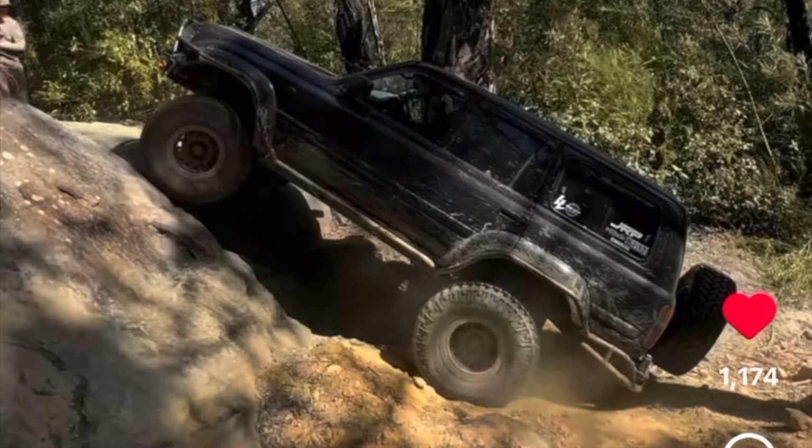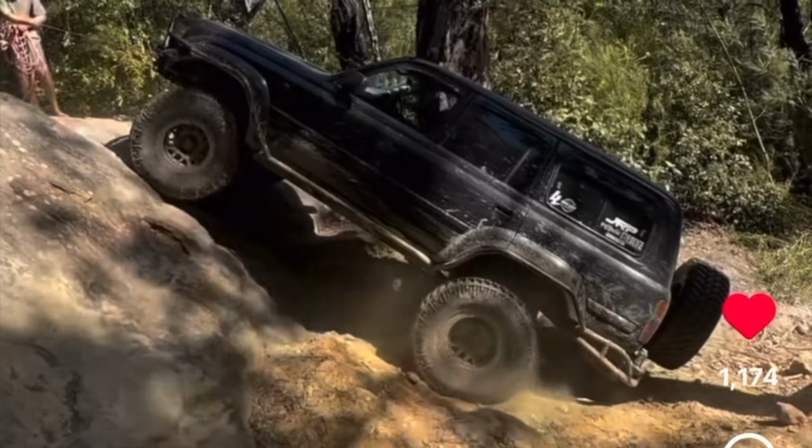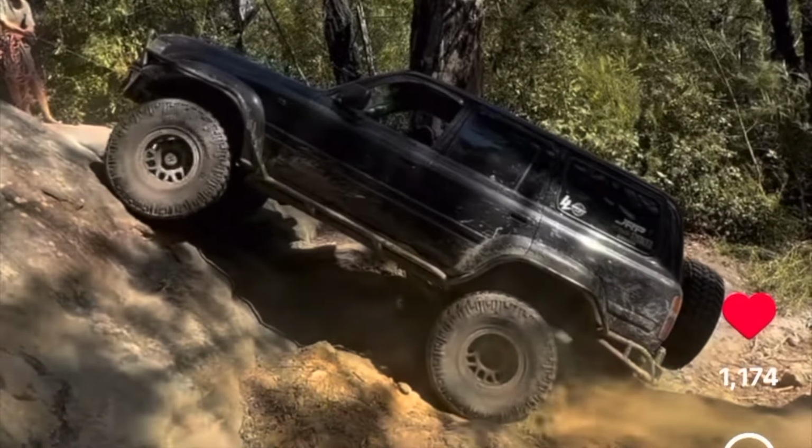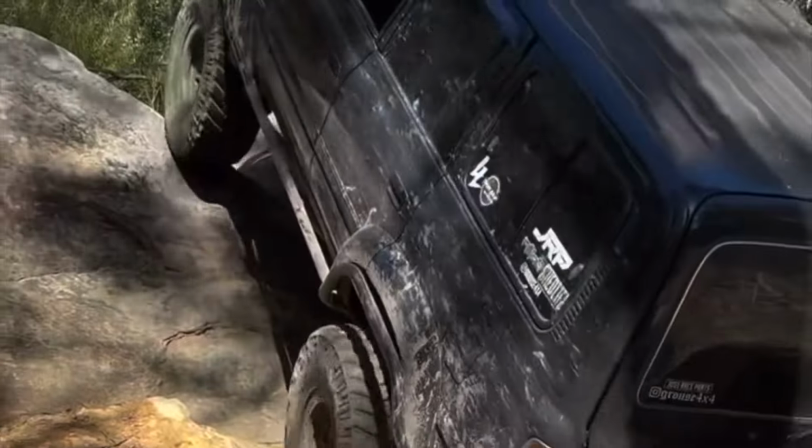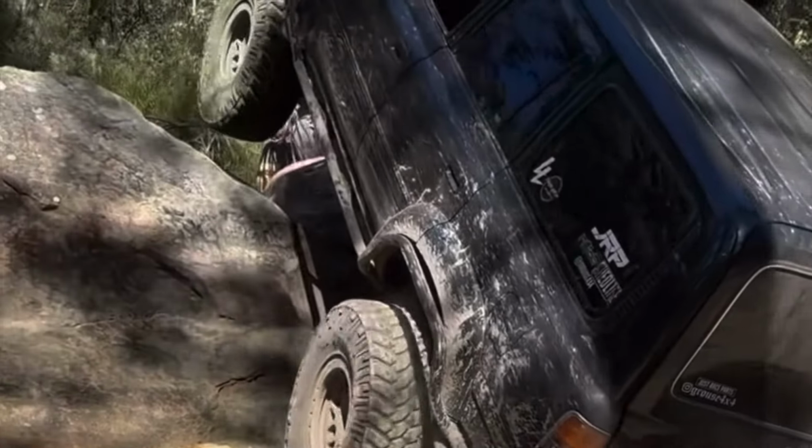I've just gone and done 6-stage. I got the diff all fixed within 2 days when I got back. So that had a brand new diff put in it, and then the first shakedown run was 6-stage. So I've just done 6-stage on the weekend.